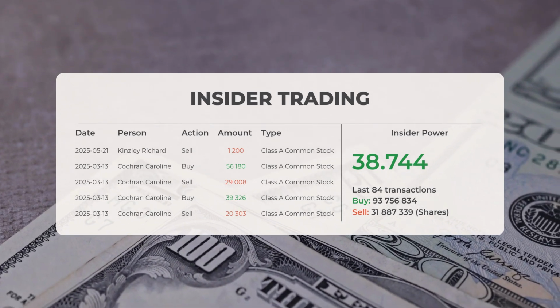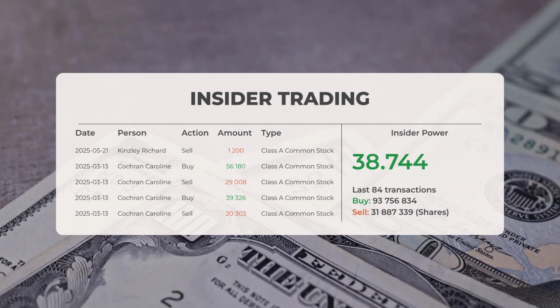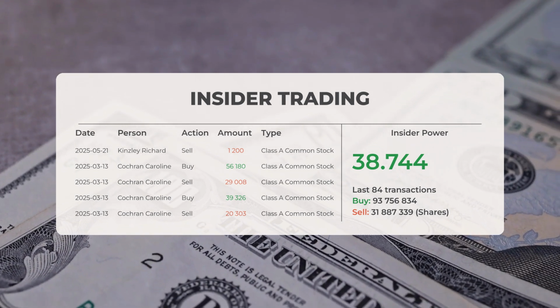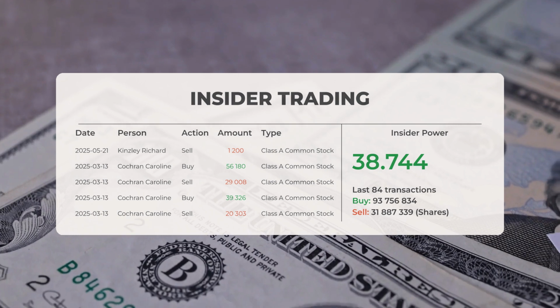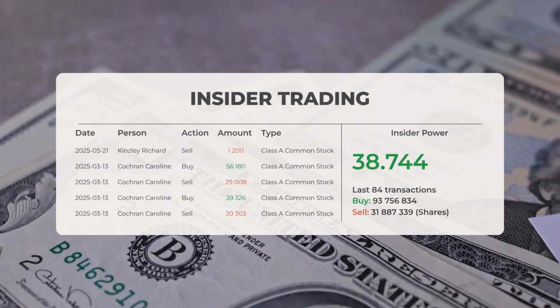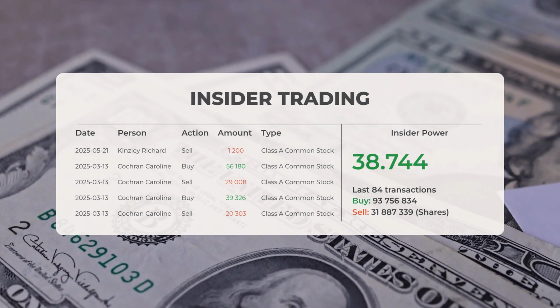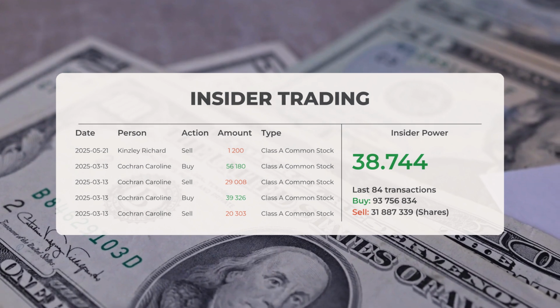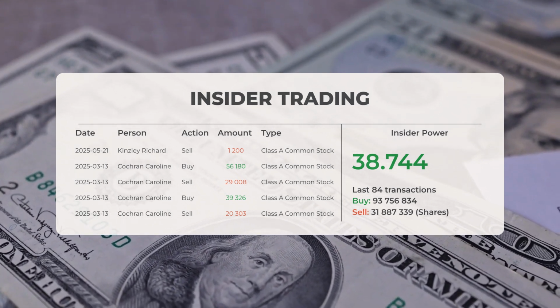Now, let's examine some recent insider trades. On the 21st of May, 2025, Kinsley Richard executed an insider sale of 1,200 shares of Class A common stock. On the 13th of March, 2025, Cochrane Caroline made an insider purchase of 56,180 shares of Class A common stock. On the 13th of March, 2025, Cochrane Caroline also conducted an insider sale of 29,008 shares of Class A common stock.